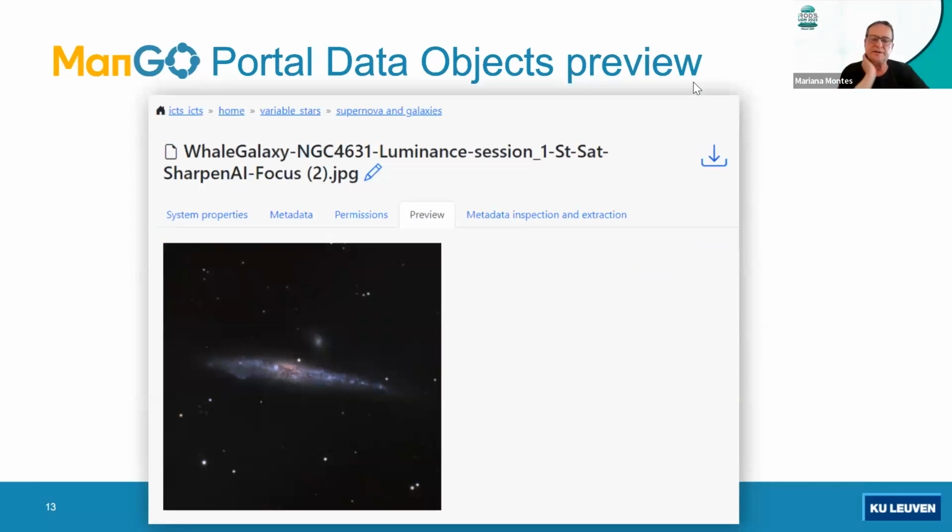Here's another aspect, which was also last year basically. We offer previews for selected data objects. Typically, these are images, Office files, PDFs, and so on. But in any case, we make sure that the user can see at a glance what it is all about. And this is also important in this active research stage, of course.